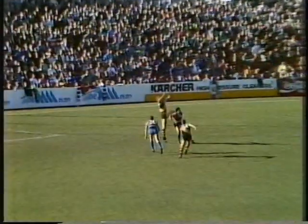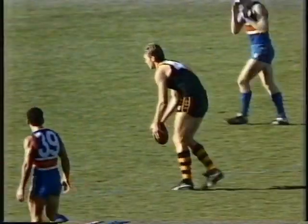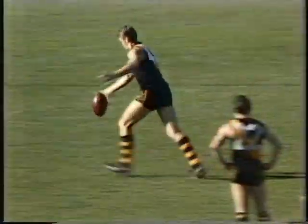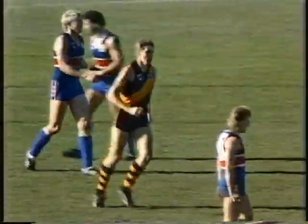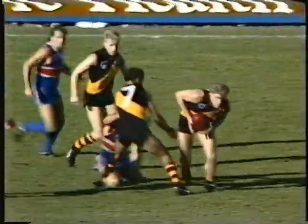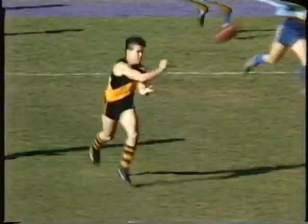Mitchell keeps the kick low to full forward. Honeybun! To narrow the margin to 2 goals. He does that. Hamilton an opportunity behind. The hand pass comes out from Hamilton. Nichols, sweeping hand pass over the top. Bauer, it'll bounce through, it's a goal.